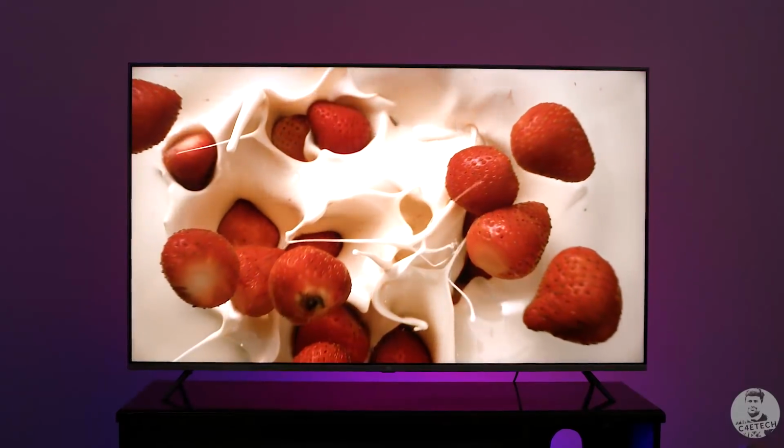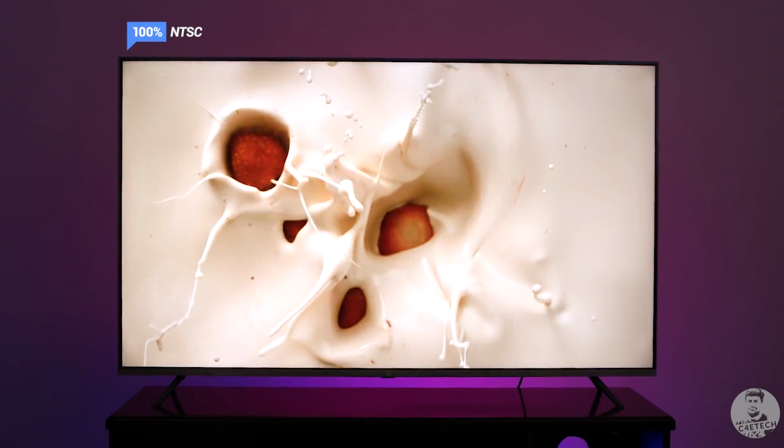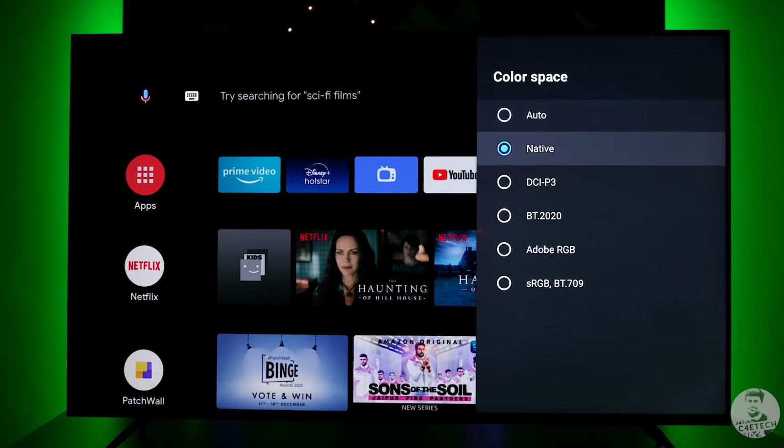By the way, for those who care, the panel is pretty sweet, covering 100% of the NTSC as well as 95% of the DCI-P3 color gamut. The TV even gives us an option to choose between different color spaces. Okay, so this is an excellent QLED panel, a step up from the LED panels that we have seen before.